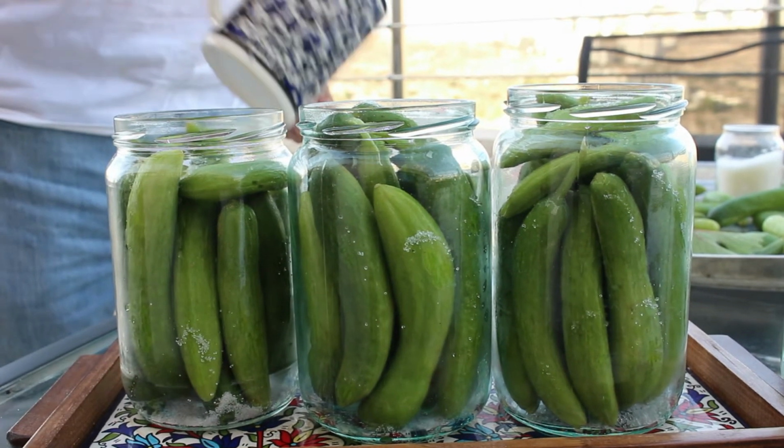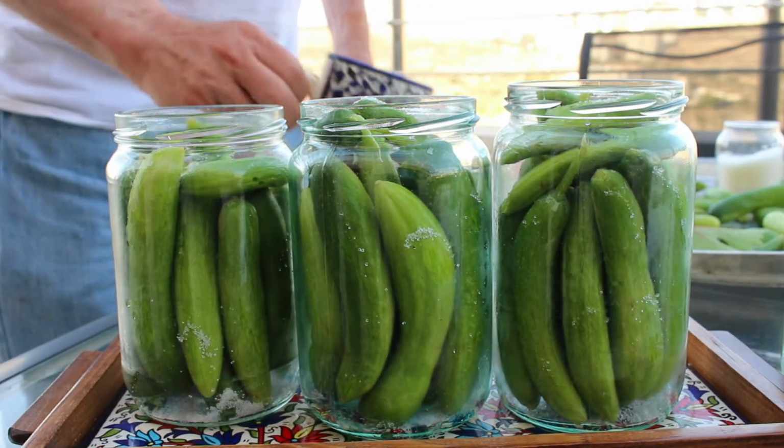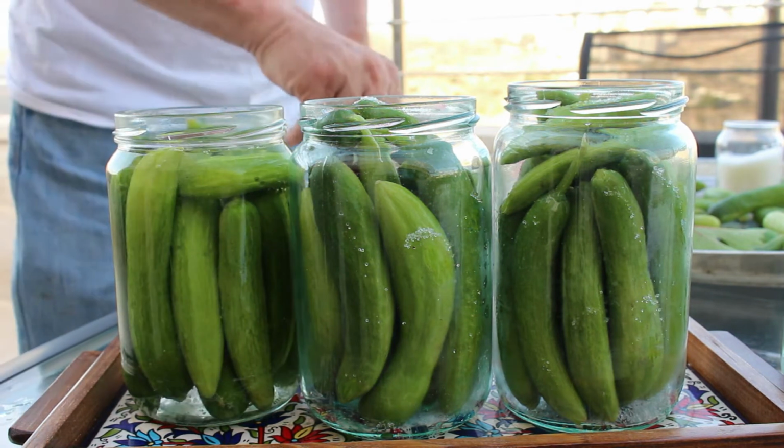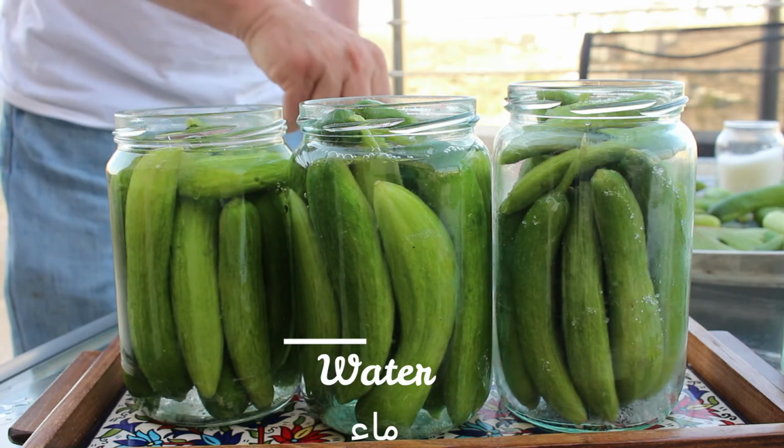I have tasted the salty water, and it's okay. Now I bring a mug and I start putting the water on the top. So you just put it until it gets to the absolute top. It has to get to the absolute top.